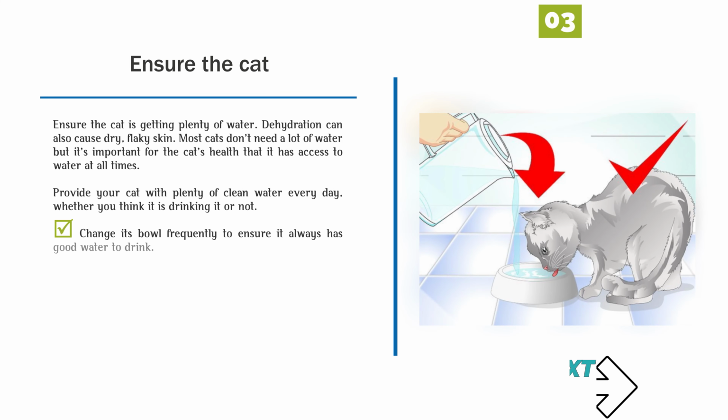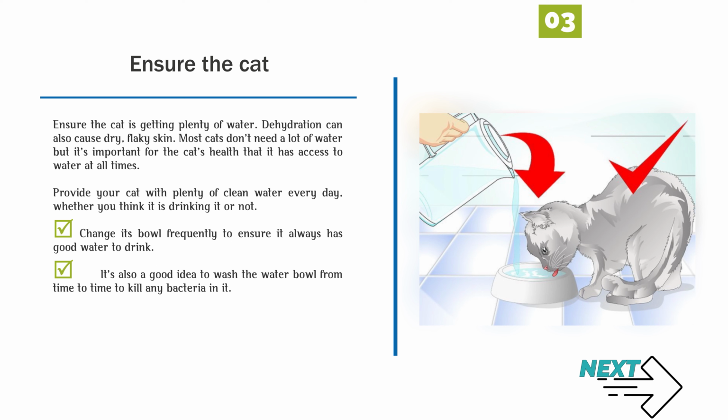Number 3. Ensure the cat is getting plenty of water. Dehydration can also cause dry, flaky skin. Most cats don't need a lot of water, but it's important for the cat's health that it has access to water at all times. Provide your cat with plenty of clean water every day, whether you think it is drinking it or not. Change its bowl frequently to ensure it always has good water to drink. It's also a good idea to wash the water bowl from time to time to kill any bacteria in it.